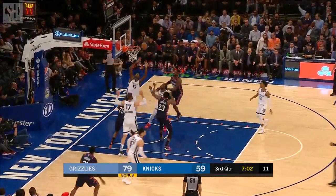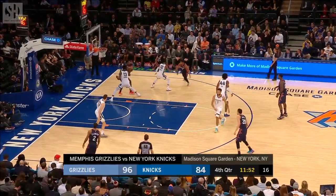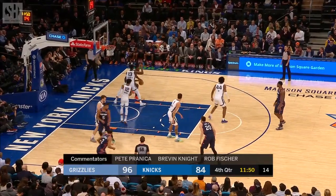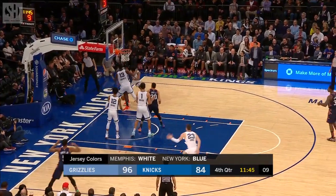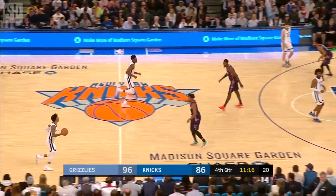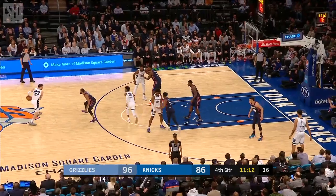Bullock off the drive, finger roll, no, but was fouled. So when they take it all the way home, Wayne Ellington, who has seen his playing time go way down, is on the floor. Portis blocked by Jaren. Portis got it back. Solomon Hill digging at it. And that's great leadership. He's also a guy in the huddle, guys, during timeouts. He and Solomon Hill both.